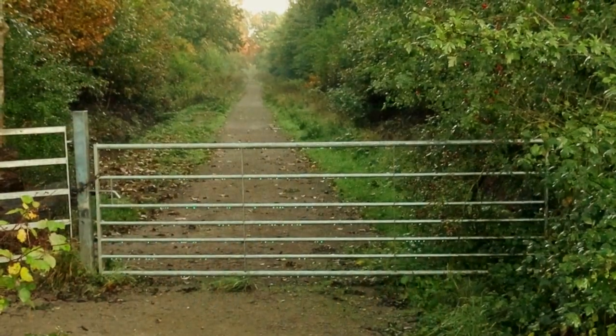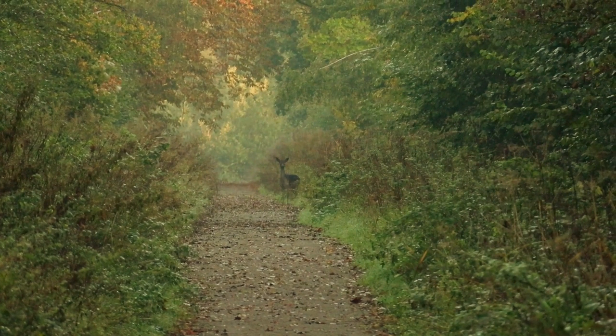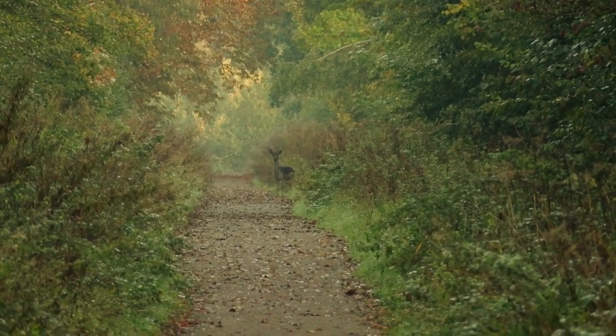Here used to be a wooden fence with a stile, and beyond that, a grass-covered ride, but now has been paved. I pass through the gate and see a dark shape about 150 yards ahead. It's a fallow deer doe.